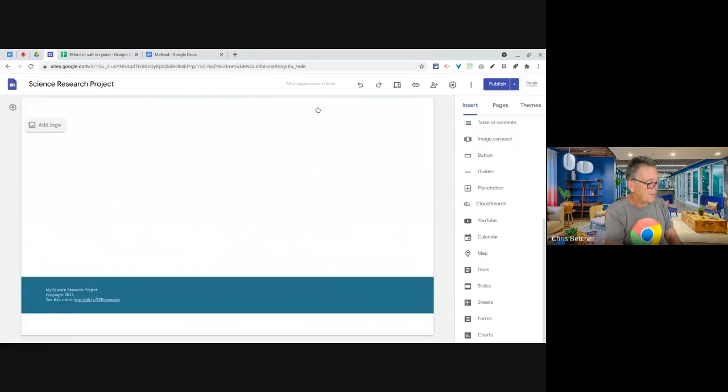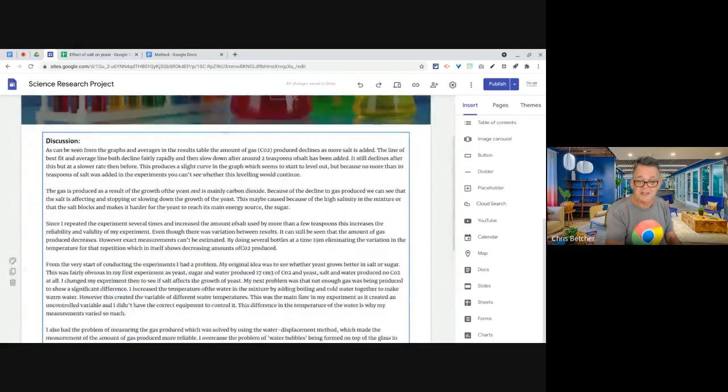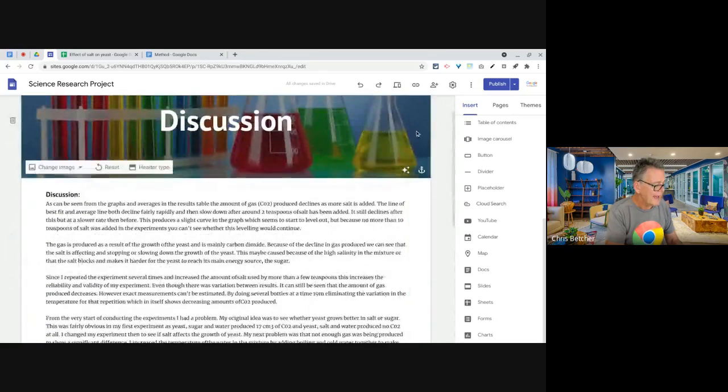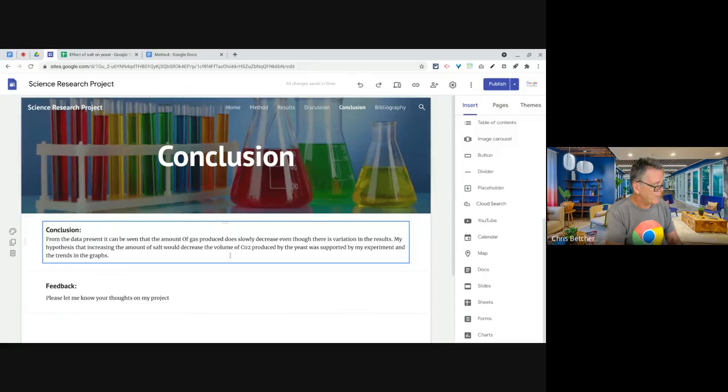On my discussion page here, I did actually do this earlier. I showed you before how you would insert a Google Doc into a page with some text. And this is the other way you could have done that, which is to simply type directly into the page itself. Either is fine. There's pros and cons to both, but that's how it would look if you just type straight into the page. And then, very finally, over here on the conclusion page, you can see I've got my conclusion of my experiment. This is what I think actually happened out of it.